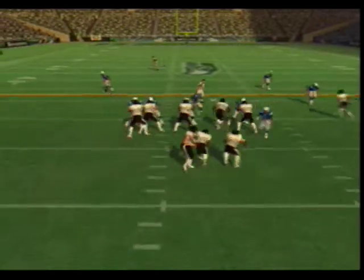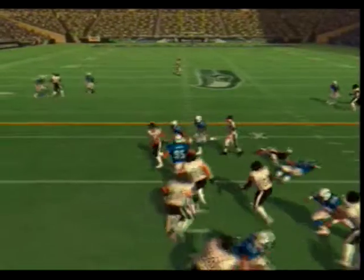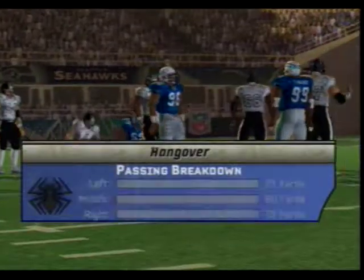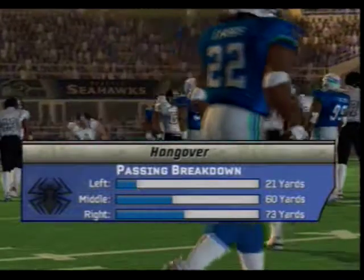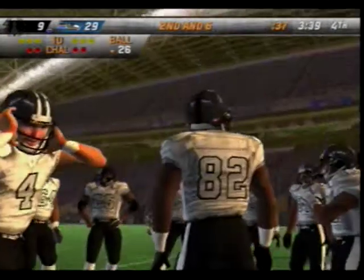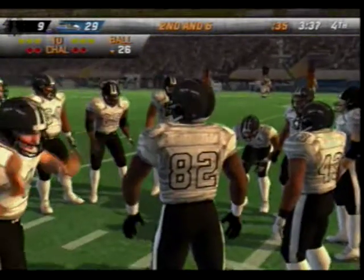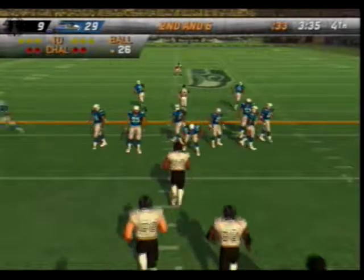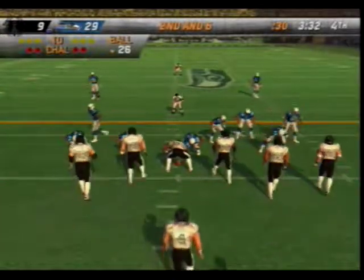Seahawks with a four-man front. Give it to the halfback. They'll go with a play fake. And the catch is made. Number 85 picks up about 4 yards on that reception. Second and six coming up here. Ball on the 26-yard line.